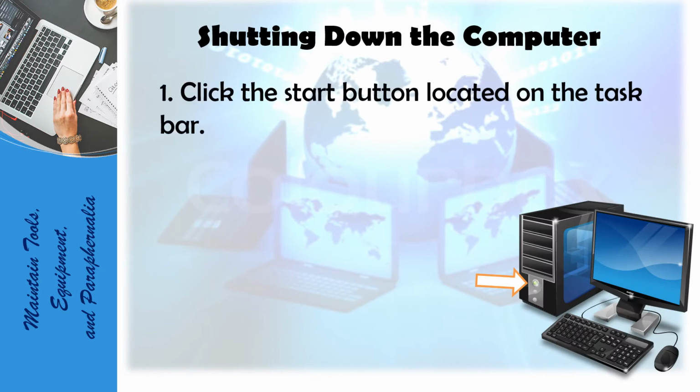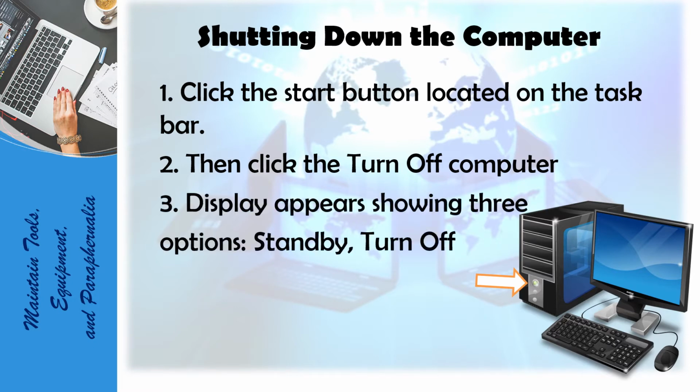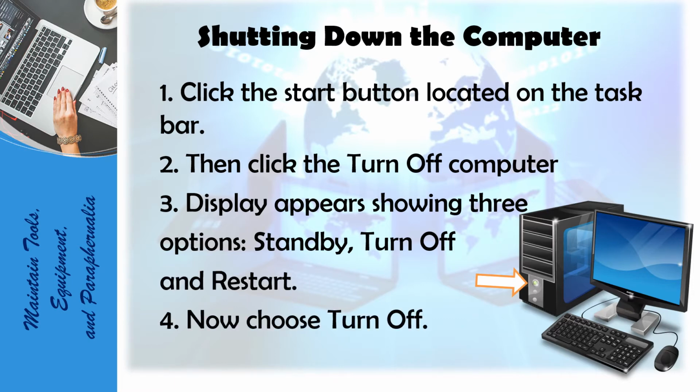And now here are the steps on shutting down the computer. Number 1, click the start button located in the taskbar. Number 2, click turn off computer. Number 3, a display appears showing 3 options: standby, turn off, and restart. Number 4, choose turn off.